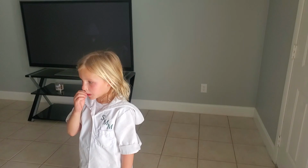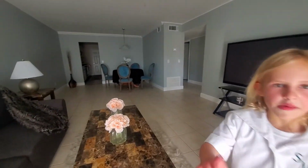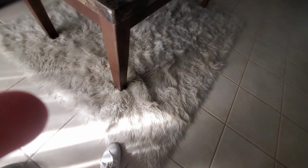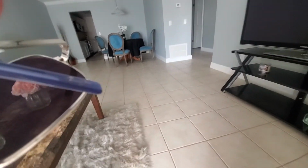Hold on a second, sweetie. I gotta get this all on video, okay? Okay, hold on. Come here. You can hold it. Now you have to hold it up. You don't want to face the floor. You always want to hold it like that so you can see the whole house, okay? And you'll walk to different points and then look backwards so you can see this side of the room.